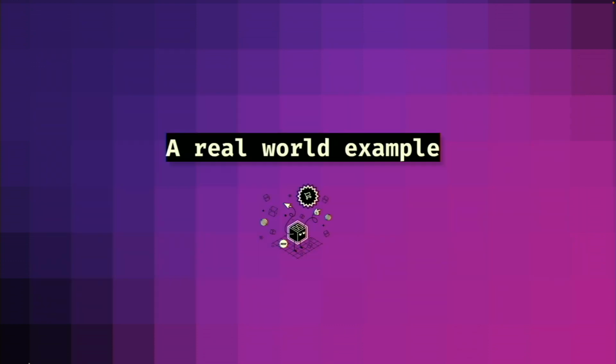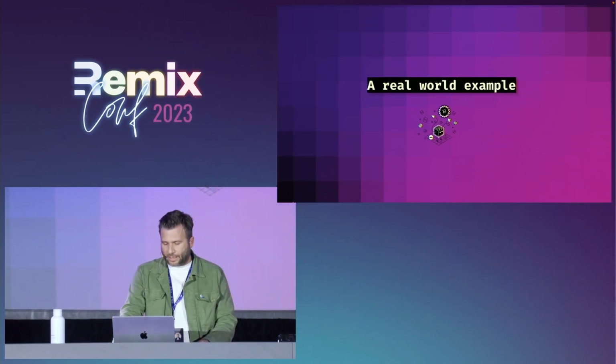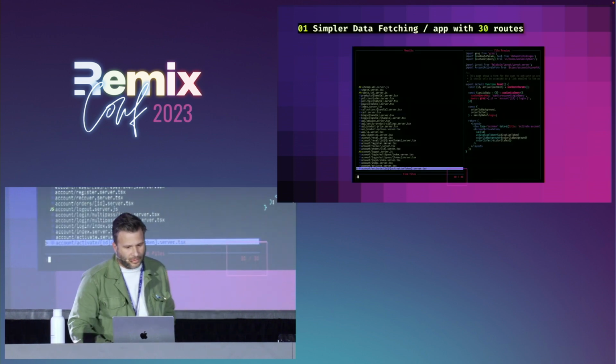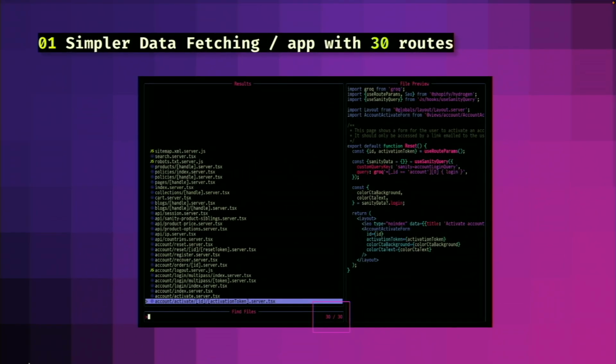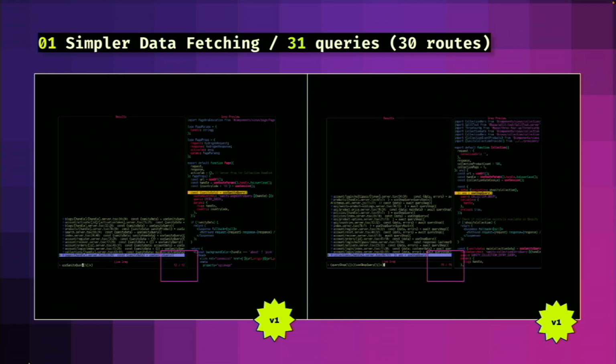In that tiny example, things look rosy, and it's not a great illustration. But I have another, more real example from a production project. Here's a project that had 30 routes. Out of these 30 routes, I went ahead and tried to find all the places where any querying was done. From the 30 routes, I found 31 instances of fetching an external service, either Shopify or a third-party CMS. So this looks pretty similar to what a Remix app would look like. You have a one-to-one relationship, to some degree, between the routes and the number of queries.